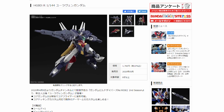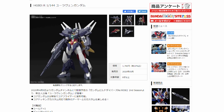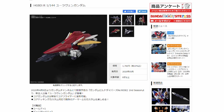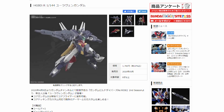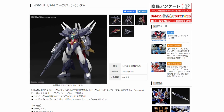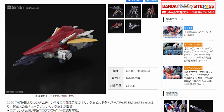Awesome. So of course, Bandai can't announce a whole new plethora of kits without a bunch of high-grade Build Divers Re-Rise kits. And this one also has me pretty excited because, well, it's Core Gundam again, but it's Core Gundam Expanded. This, of course, is coming from Season 2 of Gundam Build Divers Re-Rise. That will be coming out on the 9th of April, in case you're excited about that. And of course, you can't have a Season 2 of a Gundam anime without the Season 2 upgrade of the main mobile suit, and this time, it's Core Gundam.